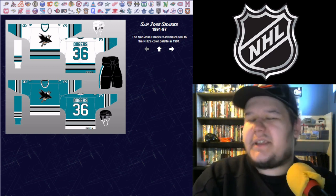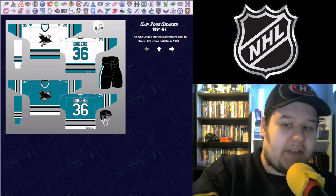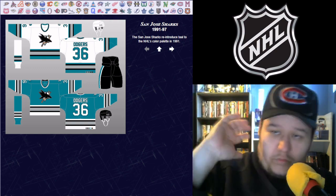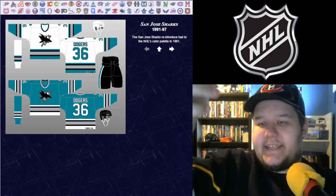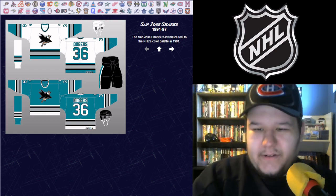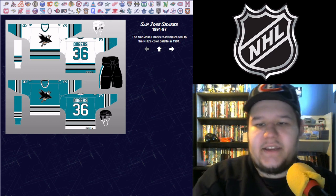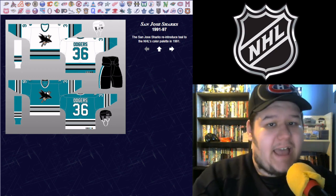I would have maybe gone with a different shade of teal or blue, maybe a little bit darker on the white jersey, because with the bright white, the light blue and light teal really stand out against each other. So you kind of have to squint a little bit to see, who's that? Oh, that's Jeff Odgers on the back. That's the only complaint, but they fixed that.